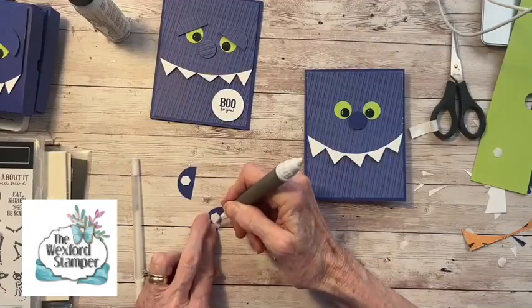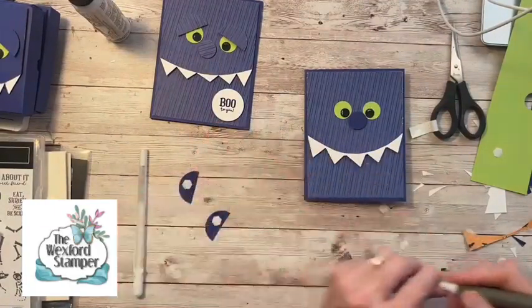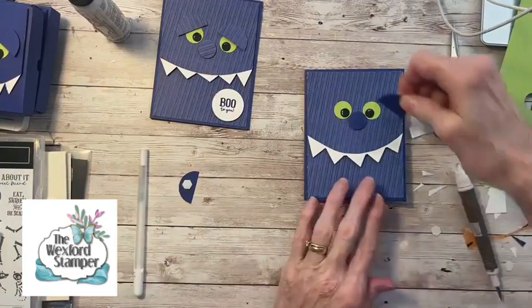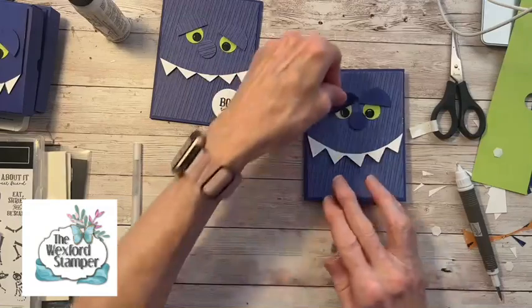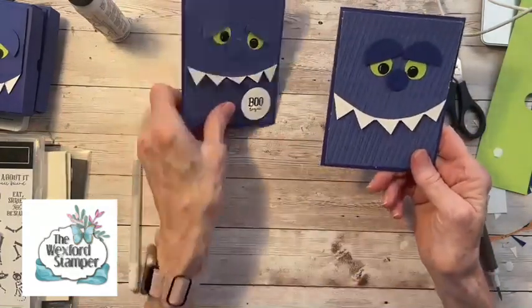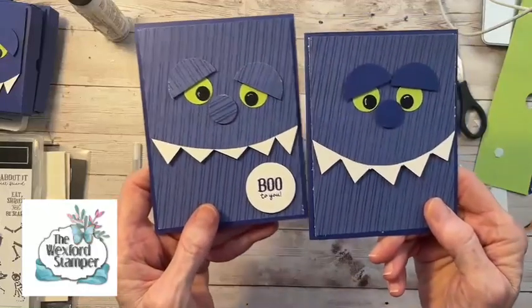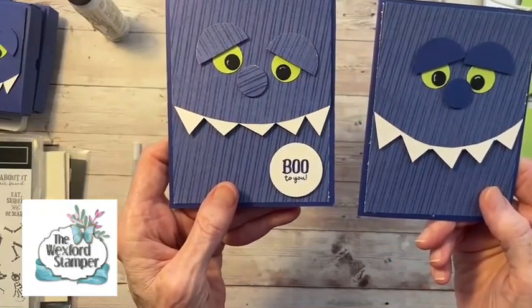And then our eyelids. So you can decide which you like better. Do you like the consistency of using the Designer Series paper on this one, or do you like having it stand out a little better? It's really up to you. It's looking a little Muppety, doesn't he?